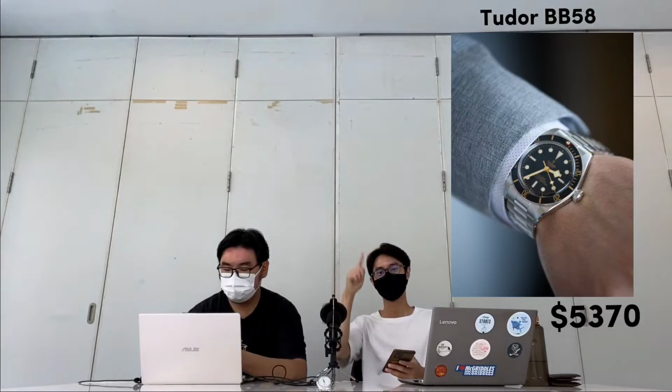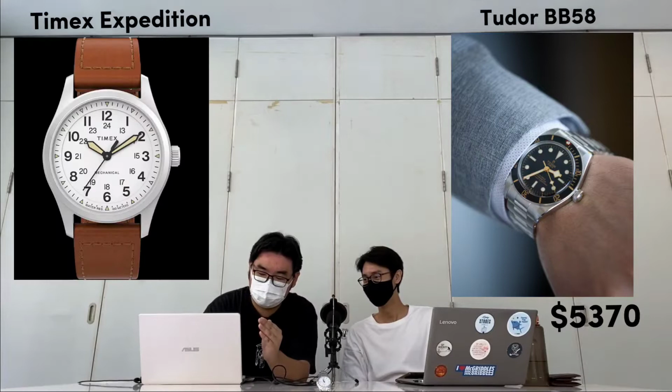Oh, my daily beater is okay. This is the full name because I copied and pasted. Expedition Northfield Post Mechanical 38mm Eco-Friendly. Oh wait, there's no brand. Oh wait, Timex. Okay, I repeat. Timex Expedition Northfield Post Mechanical 38mm Eco-Friendly Leather Strap Watch.